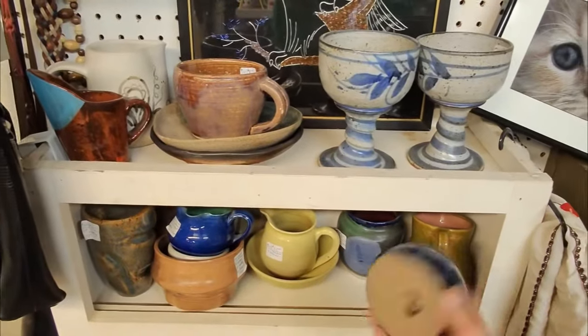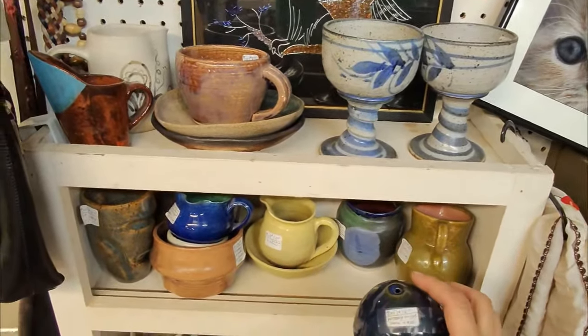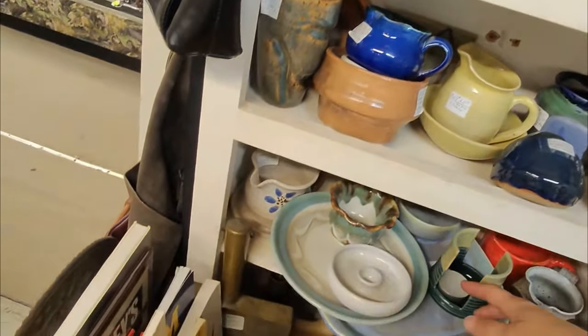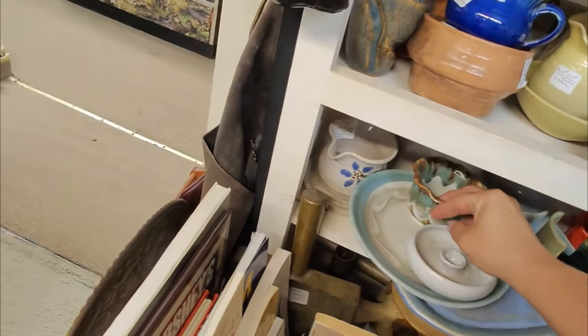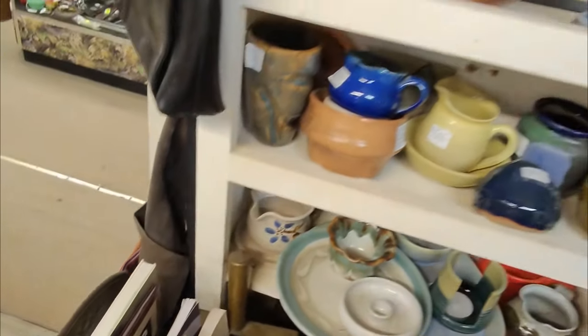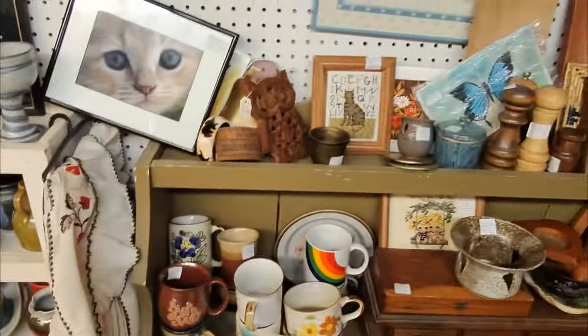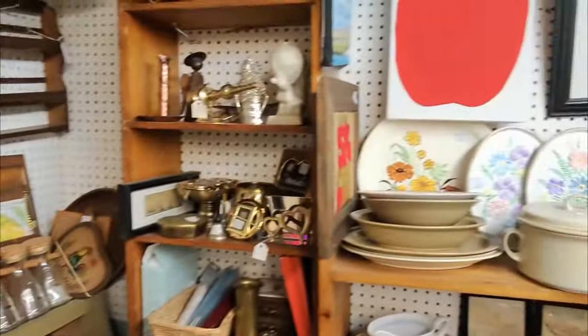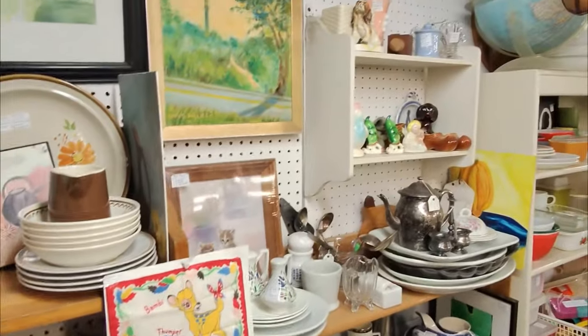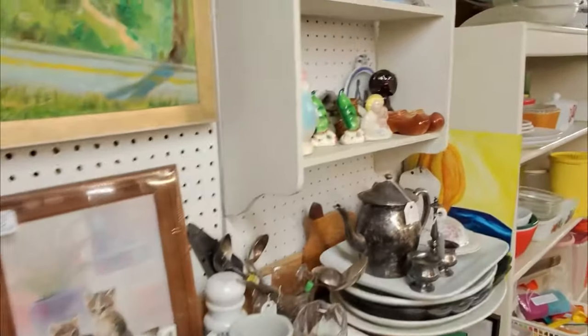And then this section is all pottery. There's a nice little weed pot there. That was $15. Pretty much all her pottery is right around $15. And I usually rate that when she has a sale. That was a fun little chip and dip set right there. Nice cat photo. And then over here she has some kitchenware and a teapot set.